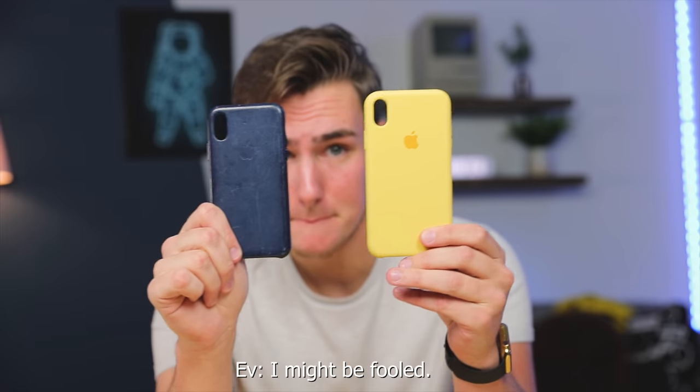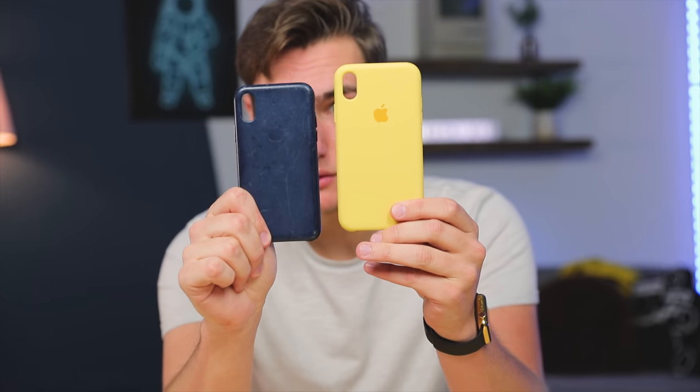It's always gonna be a little off, but Ev, without me telling you that, would you be able to go into an Apple store, pick up the yellow silicone case for an iPhone 10, and be able to distinguish a difference? Ev might be fooled. There's only one way to find out.